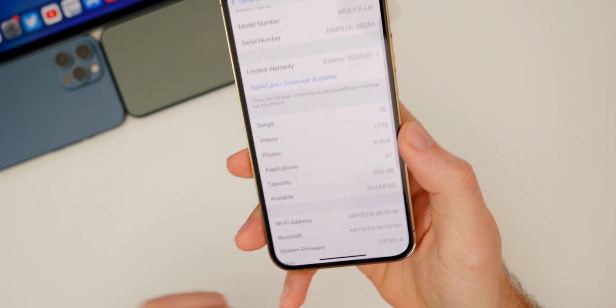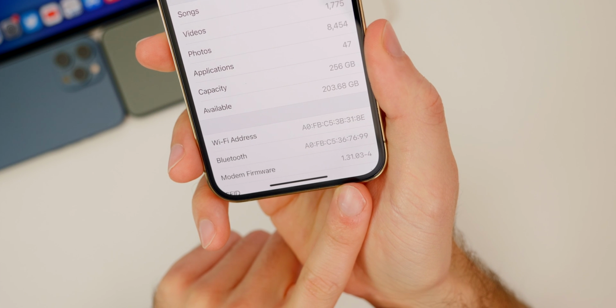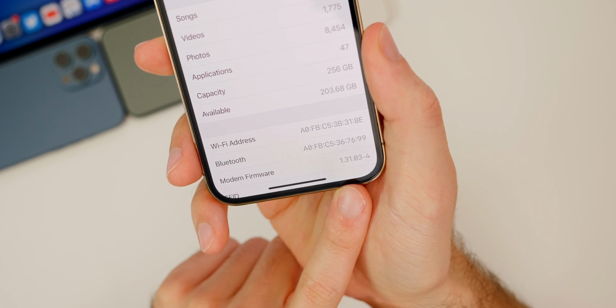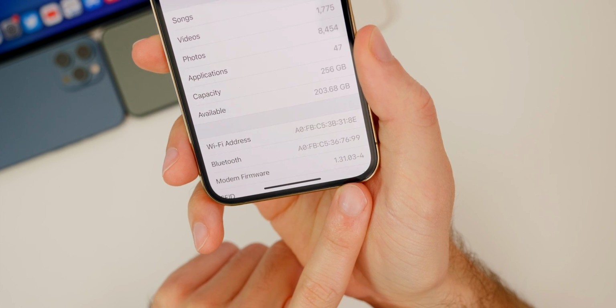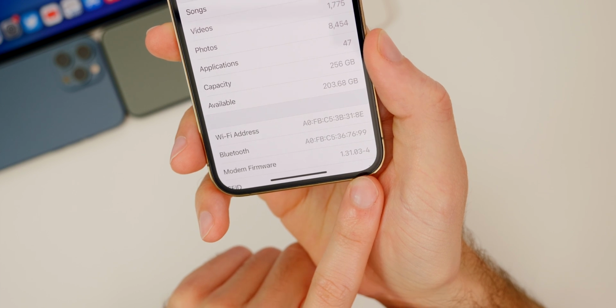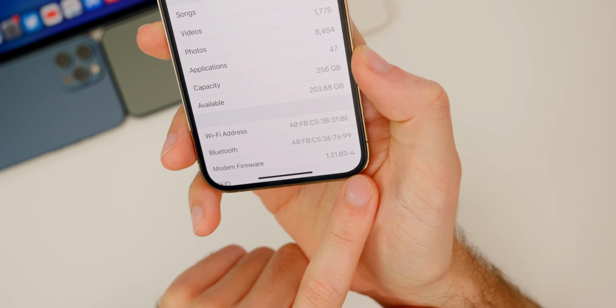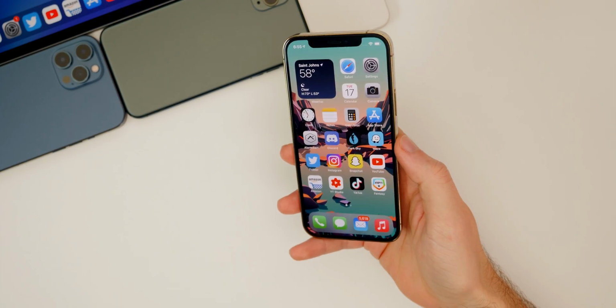And if we scroll down a little bit to the modem firmware, you can see we did also get a modem firmware update. So we went from 1.31.02 to 1.31.03-4. And of course, that modem firmware version could be a little bit different depending on the generation of your device. But for the iPhone 12 series, that's what you should be seeing there for the modem firmware on this update.